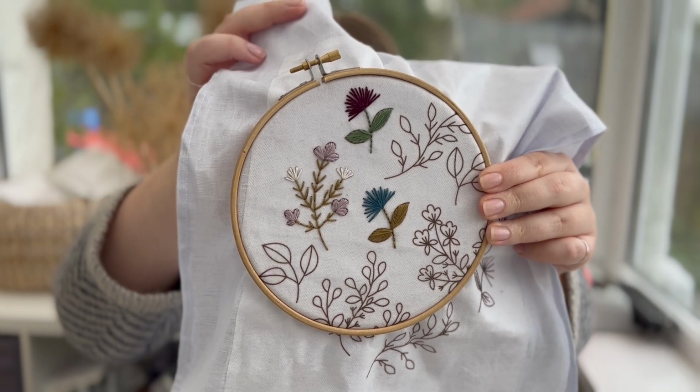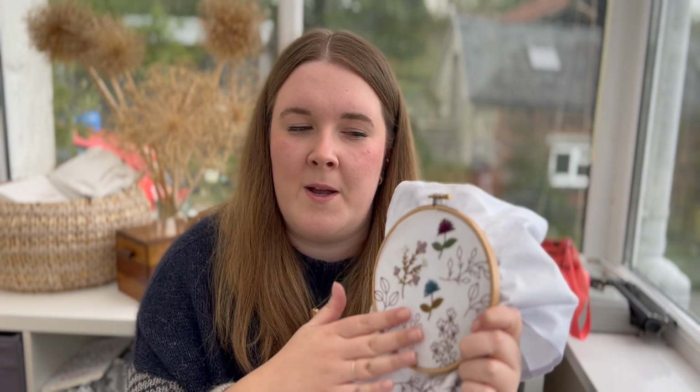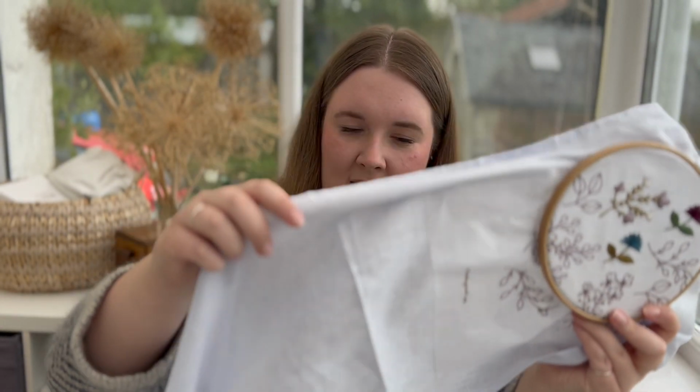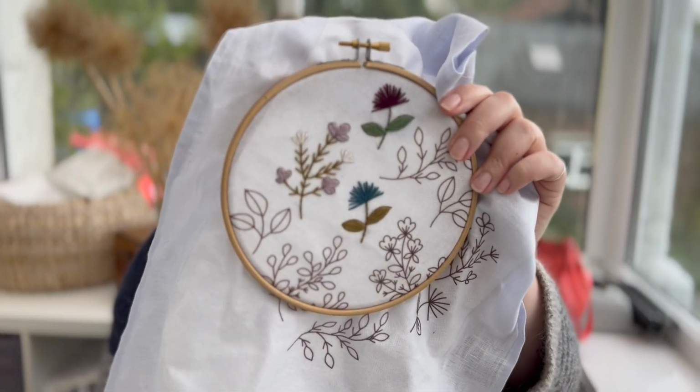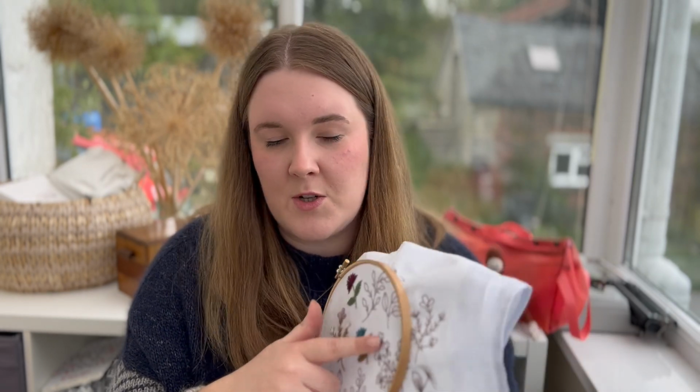So the design is called Autumn, I think, so it's got these slightly more muted colours, which I think are really pretty. And then once you've stitched the whole thing, this is a wash away panel, so you'll just be left with the stitching in this lovely, really soft blue linen. I've been working on this the last few evenings, two evenings, and I don't think it's going to take me too long, which is nice. I've done three motifs already, and there's another eight to go, some of which are a bit simpler, some of which a bit more complicated.